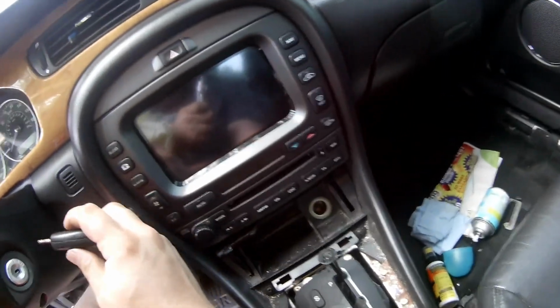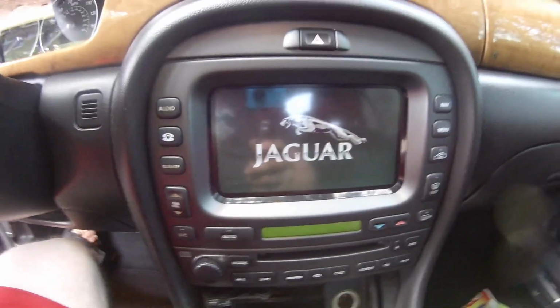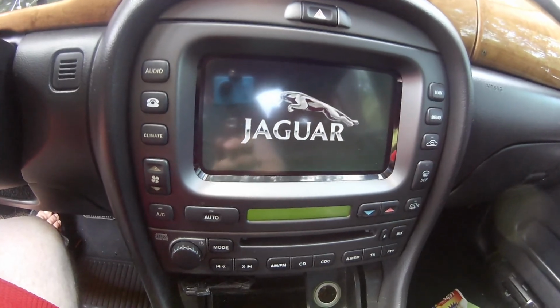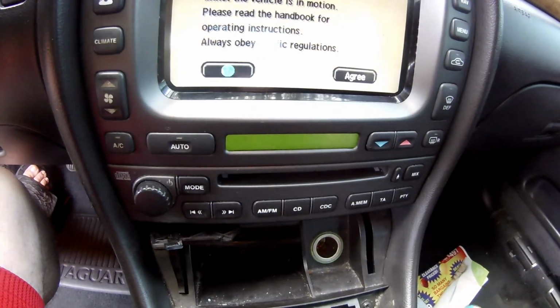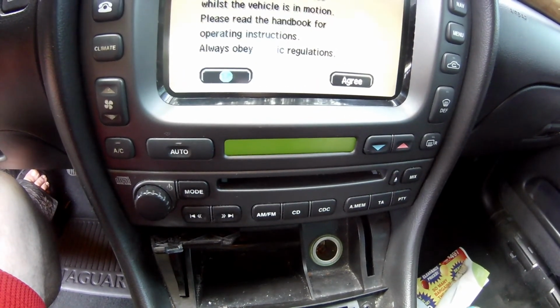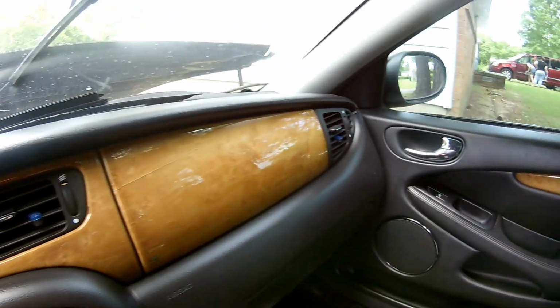But the car's in pretty good shape overall, as far as a parts car anyway. This DVD player, touchscreen, audio system also has the AC involved in it, all that's going to come out. That's going to be a good part to sell. All the dash parts, I'll take them out and sell them.